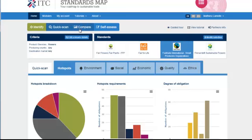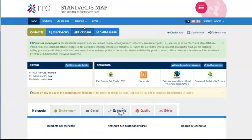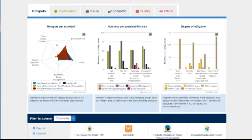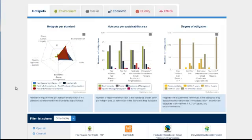This is where now we invite you to go to the compare module. And the compare module is where the same logic of displaying some graphics and visuals and then displaying the full data would be used. So we start again by putting some visuals together, and those are actually showing the standards on the same graphic. So now we have Fair Flowers, Fair Plants, Fair for Life, Fair Trade, and Flow Verde on the same visual. It starts with a web spider that gives you the full perspective, the standards on top of each other, and then the perspective about their respective degrees of obligation.